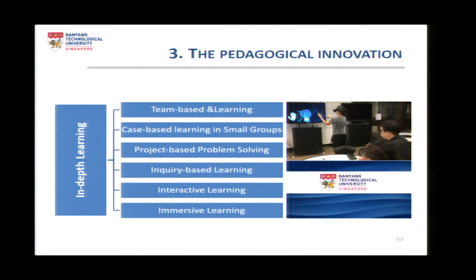It's very important, and more importantly, it is immersive learning. I do not really hope each and every one of our students has an HMD, because in learning, communication is so important. If everyone is fully immersed in an HMD environment, they can't talk to each other, they can't see each other. I'm going to show one of the videos.